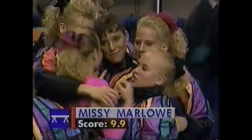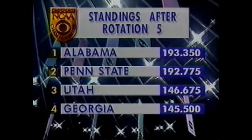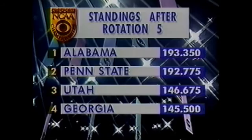So Missy Marlowe comes through again, scoring a 9.9. And Utah looks to be in great position in the race for the team title. The Utes have moved in front of Georgia and have a rotation in hand on the leaders.